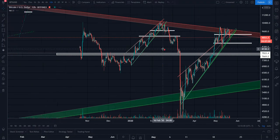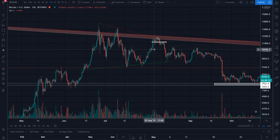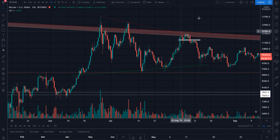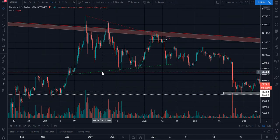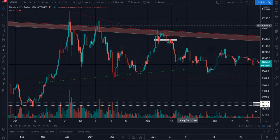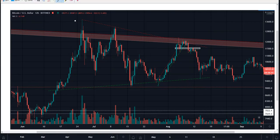I think a previous structure that was somewhat similar was back in, let's say, August of 2019. We had that structural triangle breaking the around 9K zone, and that was the main support of this triangle. And it kind of looks something like this. Let's get our squeeze here. So this is also a triangle similar to what we are currently seeing on a large time frame.